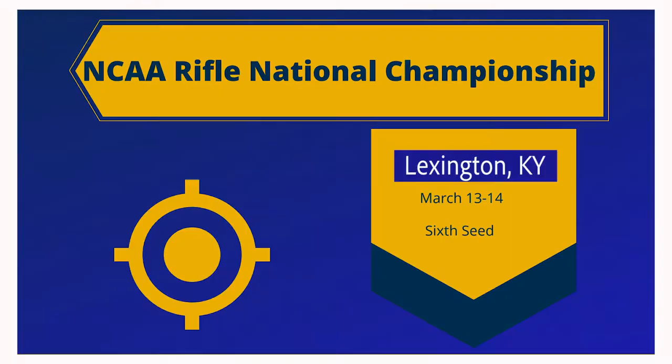The Murray State Rifle Team will compete in the NCAA National Championships in Lexington on March 13th and 14th. This marks the Racers' sixth straight NCAA National Championship appearance, and the team is looking to bring home its third title. The Racers enter the tournament seeded 6th in a field of 8 teams.